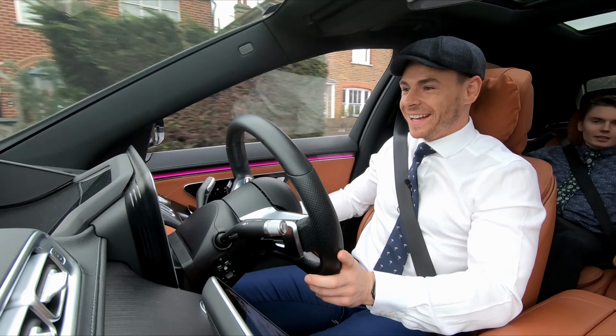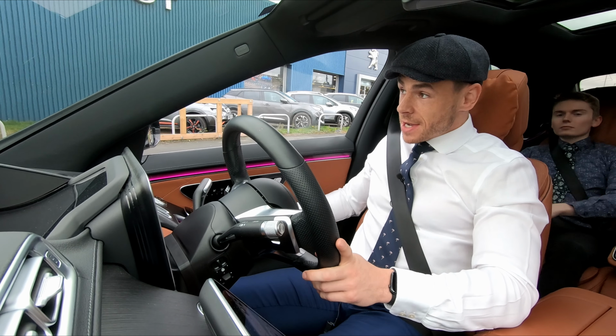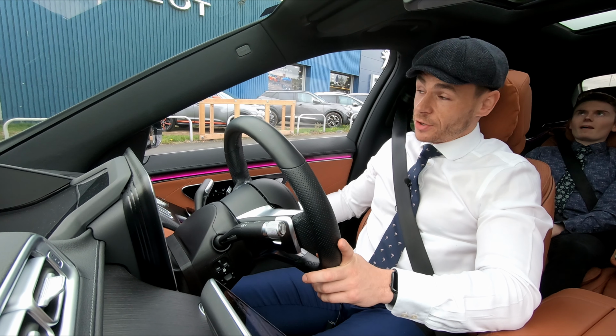How is it back there? Right, do you know what? Typical S-Class fashion. If I can just get my seat right. The ride is actually really, really nice. It's from a driver's perspective.